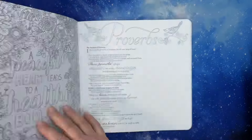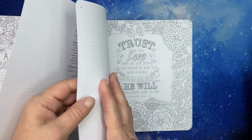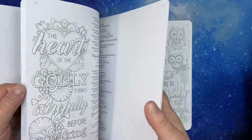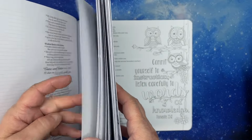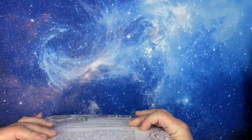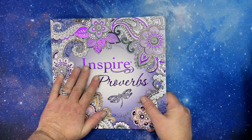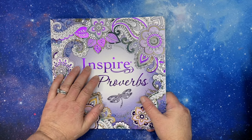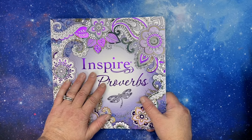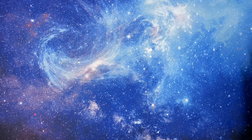The paper in these, if anybody has a doubt, is super nice. If anybody else is looking at them and has been wondering, nice thick paper. I was impressed. They are on the pricey side. This one was on sale for like $10, but they're normally, because it's older, usually like 18 to 20. They're kind of worth it, but I wait for them to come down.